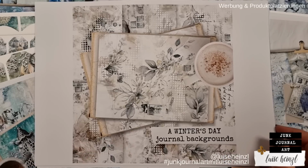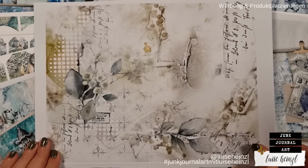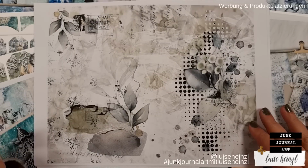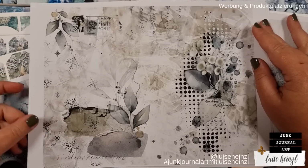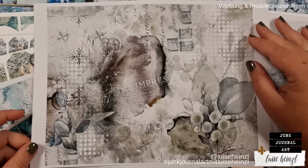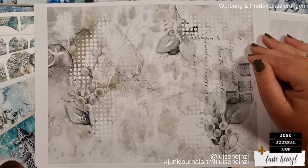So these are journal backgrounds, as I said, and I wanted to have something that is really wintry, relatively white. When I created this set, I thought about the winter that I have here in Austria. Perhaps you know that I'm living on a campsite, and next to the campsite there's a lake called Plansee. And the winter here is exactly like those pages are.